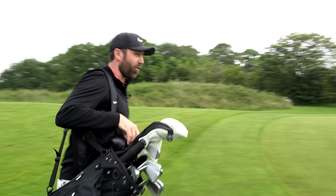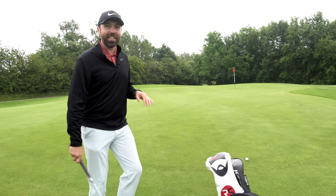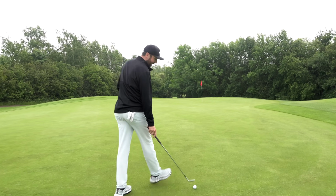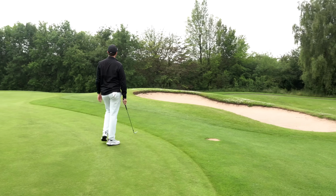So I actually found the front edge of the green, which is a decent shot from that tee, but it's the only time I'm going to take it off the green and actually stick it in the bunker so I can do a durability test. So I've grabbed the brand new ball out of the box. I'm going to hit the same ball 10 times out of the bunker to see how it fares on durability, see if this cover scratches up.